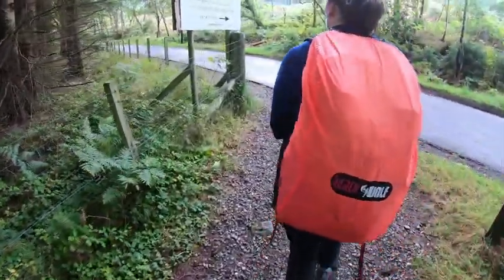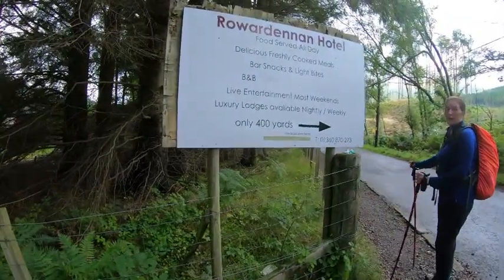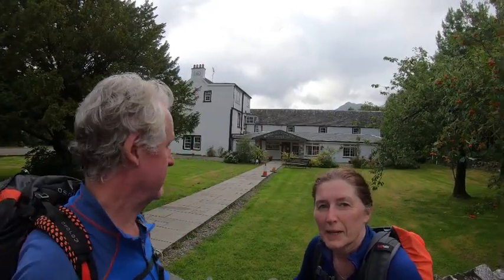And that there is a welcome sight. Rowardennan Hotel, 400 yards. All right, we've made it to our destination, Rowardennan Hotel. Yeah. What a day it was.